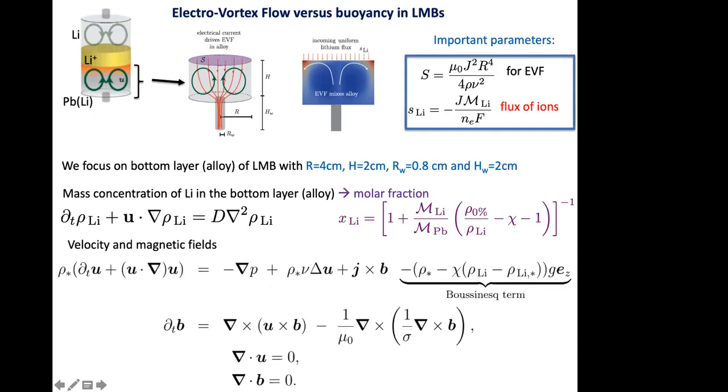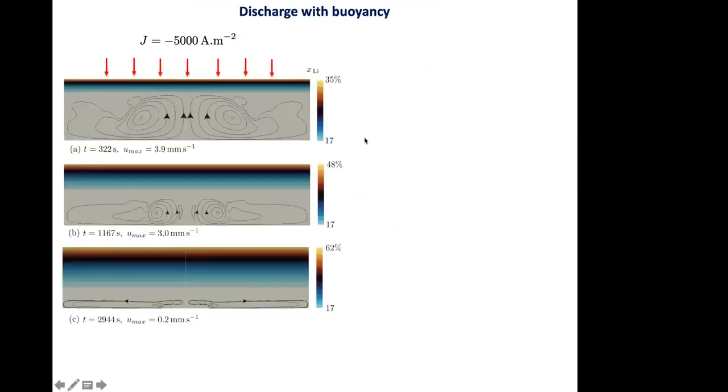All right, and so what do we get? In case of discharge, you have lithium ions coming from the top layer to the bottom layer, and I'm only representing here the bottom layer, and in the middle, you have the axis here. And so what you see at short time is that you have the electrovortex flow. So the streamlines are represented here, and the color corresponds to the field of molar fraction of lithium.